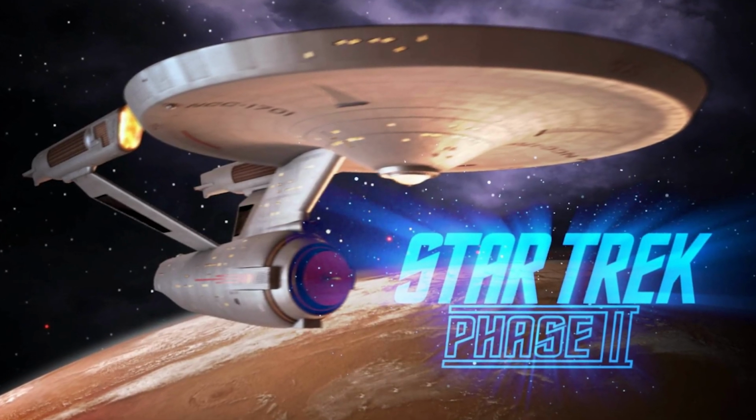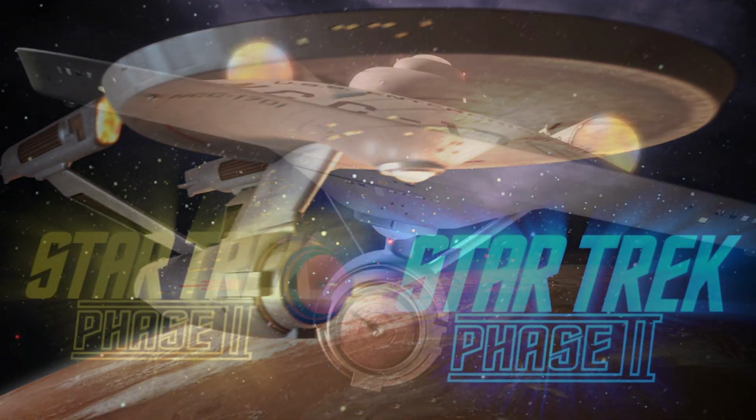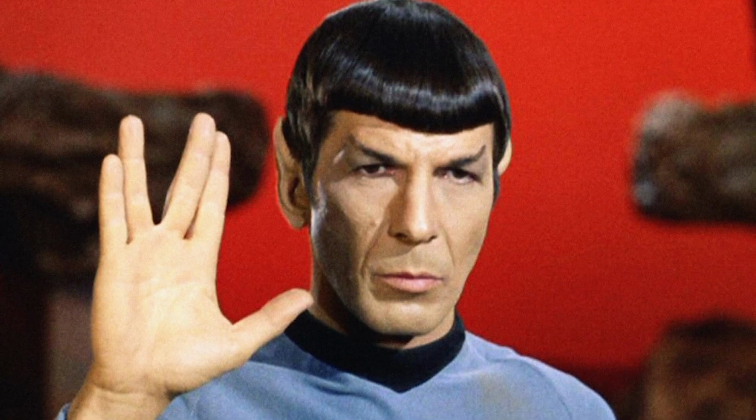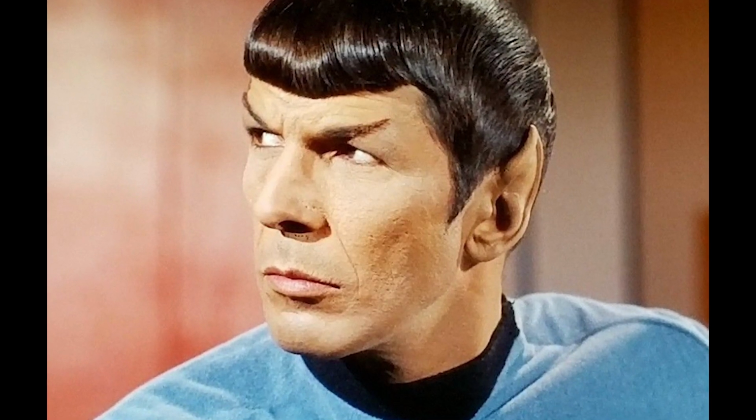The show was titled Star Trek Phase 2, and it brought back the entire cast of the original series, the only holdout being Leonard Nimoy, who played Mr. Spock, who didn't want to return because he was in a feud with Paramount over royalties from the first series.